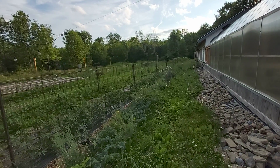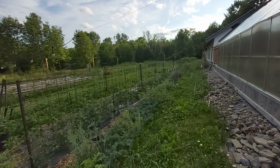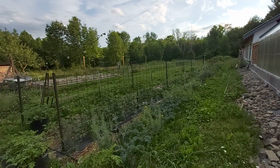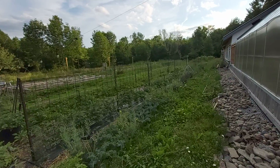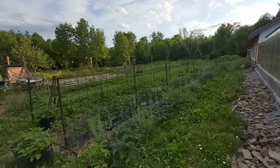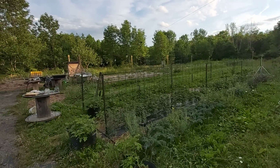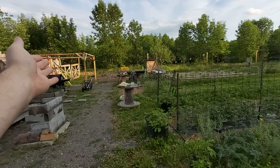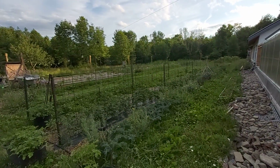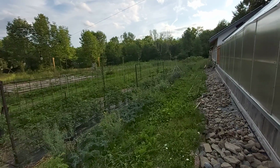Hello folks, it is almost the end of June and I wanted to do a little garden tour, and I thought that this was great lighting. It's just before 8 p.m. and here in the Northeast it's amazing, there's still sun. You can still see the sunshine, and the garden is really starting to go.